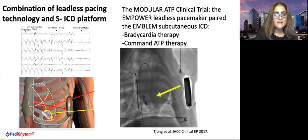Another exciting leadless pacing technology is a combination with the SICD platform. This is currently in the modular anti-tachycardia pacing clinical trial. This device is the Empower leadless pacemaker, which is paired with the Boston Scientific Emblem subcutaneous ICD to provide bradycardia therapy, as well as command ATP therapy for anti-tachycardia pacing of ventricular tachycardia.